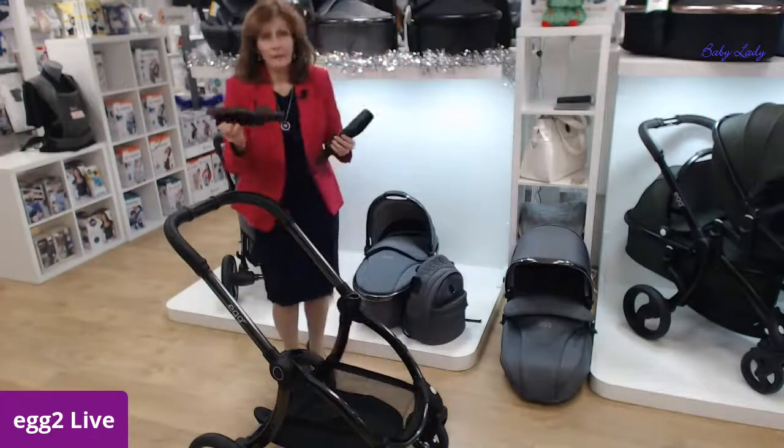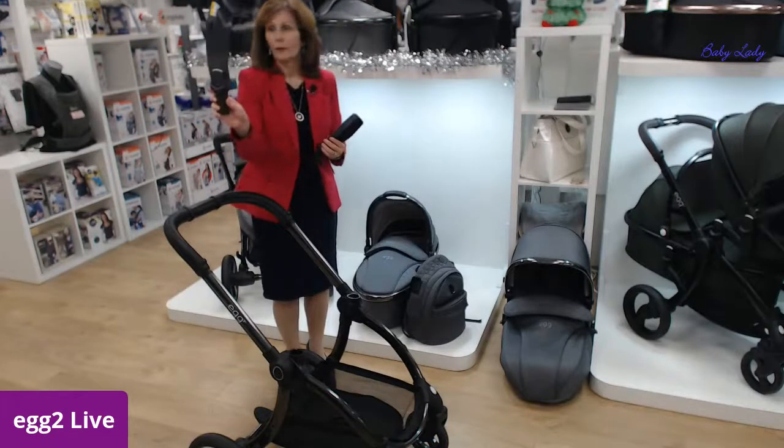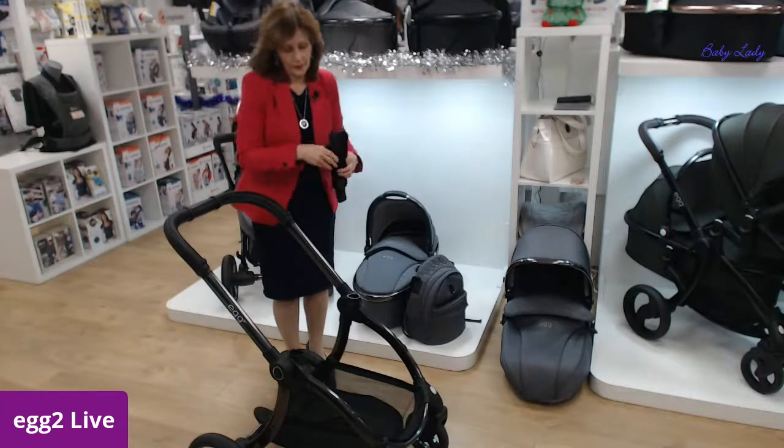These are the same adapters that we used on the original Egg. And when you put these in, they point very slightly backwards.